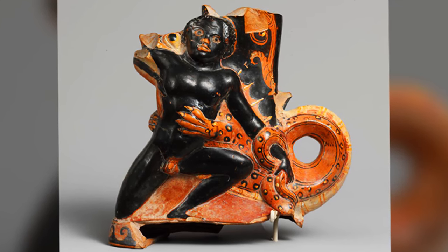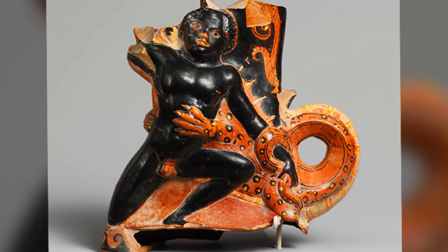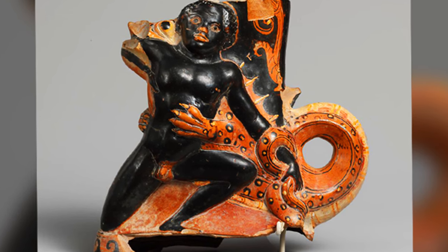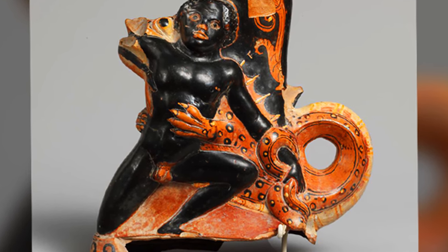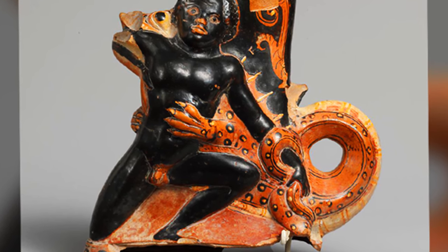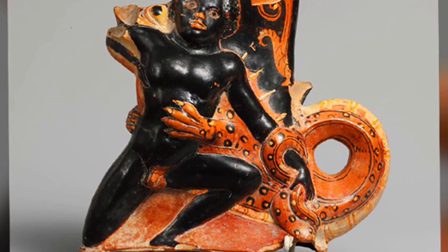Now, how do we know this is an Egyptian and not just a generic black person? Easy. We do the same thing historians often do so well when it suits them. Piece together historical knowledge available to us in order to make sense of artifacts from the past. Notice I said when it suits them.